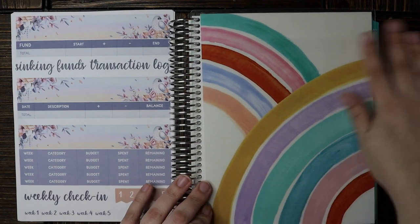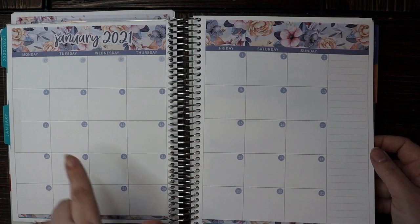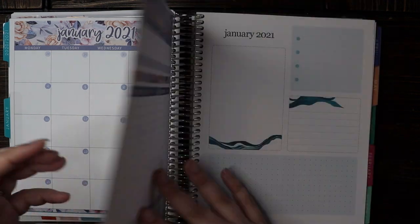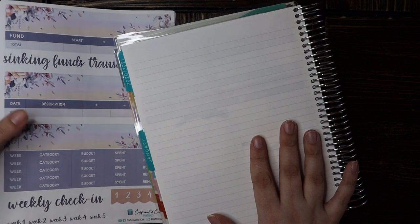So before I do anything else with that accordion folder, I'm going to flip to January in my monthly planner. You can see I have my monthly laid down. If you want to watch me put this together, like I said, check out that other video. But I did leave a space here right at the start of the month for my sinking fund tracker. And so we're going to set that up together today.